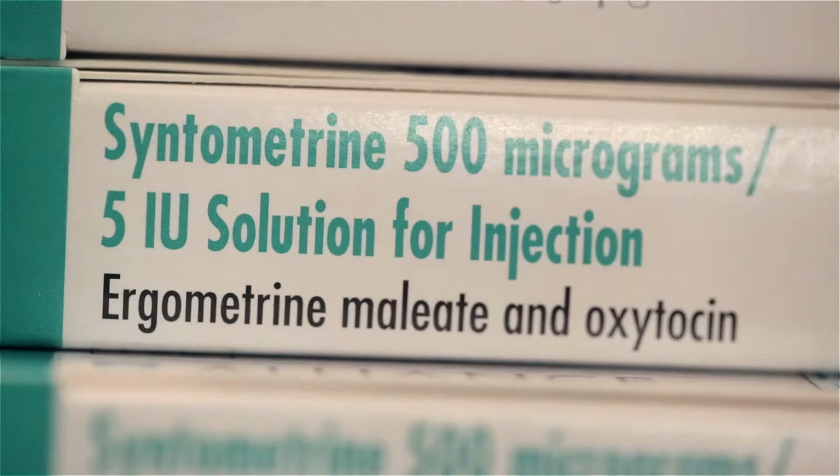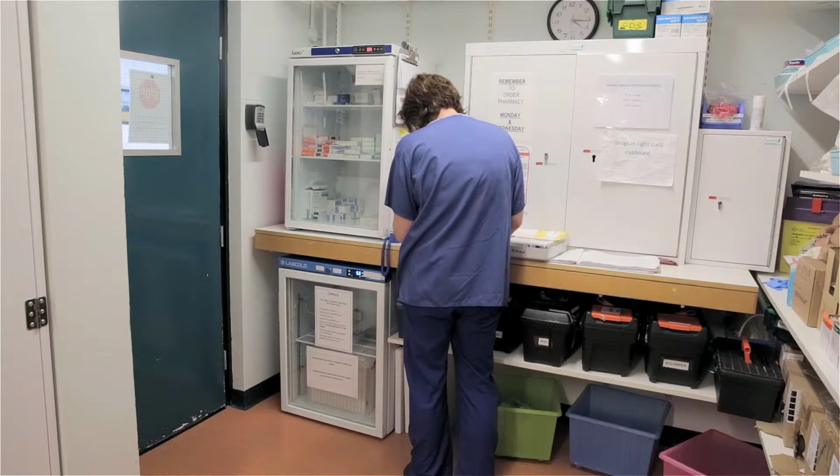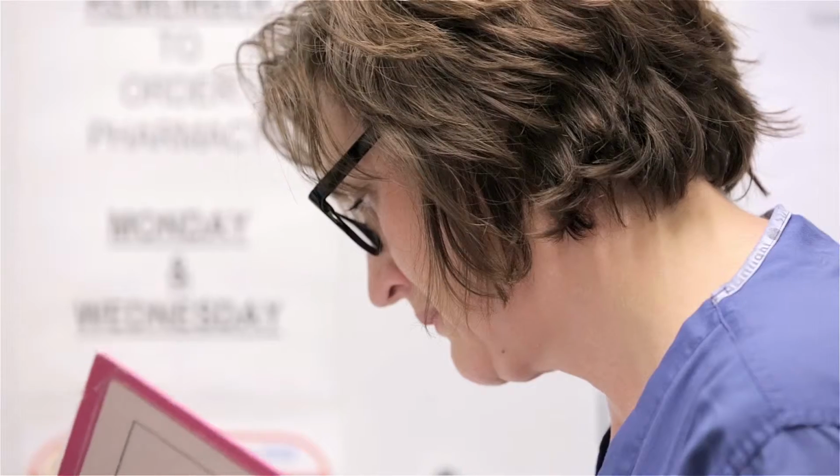When we first started working up towards this project, we conducted a national telephone survey of all maternity units in the country, and we found that more than 70% of units continue to use a drug called sintometrin, which has syntocinon in it, but also a drug called ergometrin, which makes it longer lasting. However, as well as making it longer lasting, it does mean that it comes with more side effects for the mother, including nausea and vomiting in the first couple of hours after the baby's born, as well as hypertension in the first couple of hours.